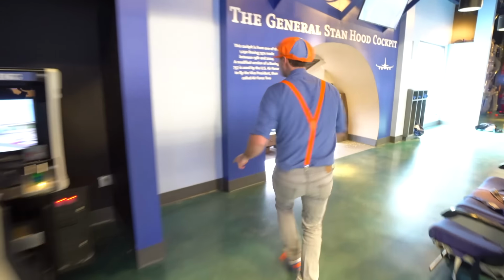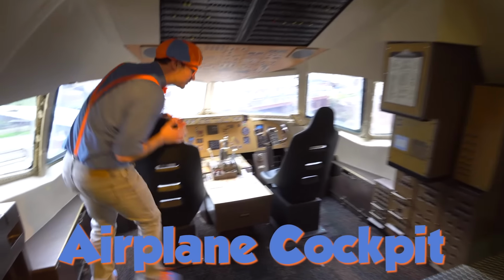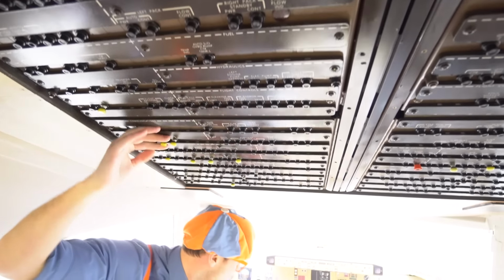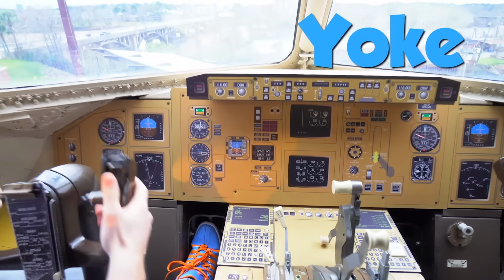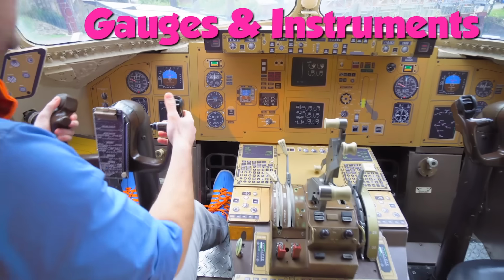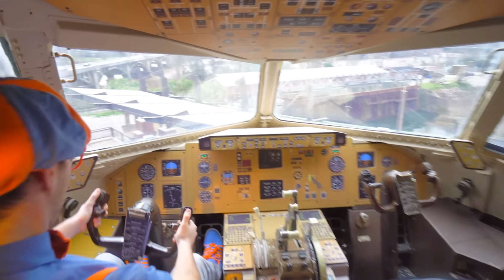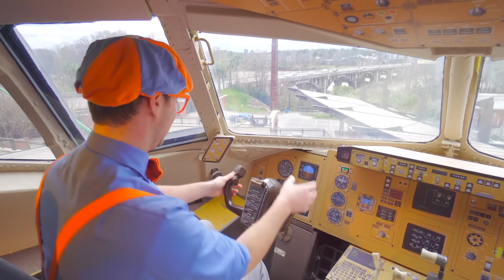Look, there's a real airplane cockpit. Whoa, this is so cool. There's a lot of fuses up here. Yep, they feel all really good. And down here, we have the yoke and some pedals. Whoa, there's so many cool gauges and instruments here. Whee! This is awesome! Wow, but now I think it's time for me to be a passenger.